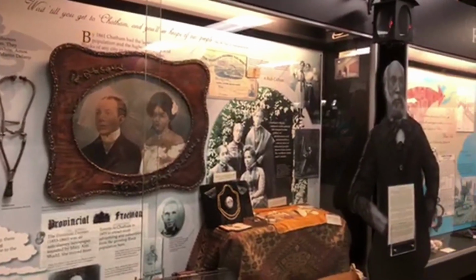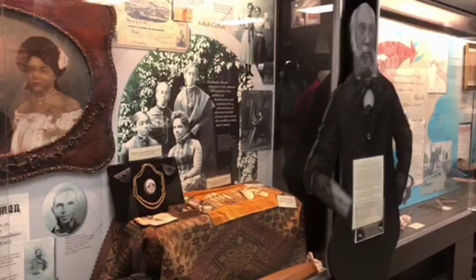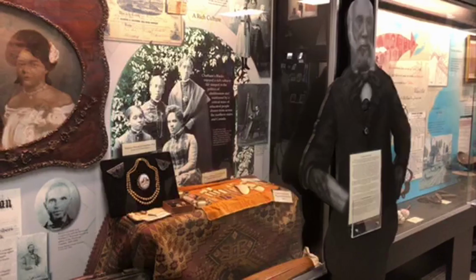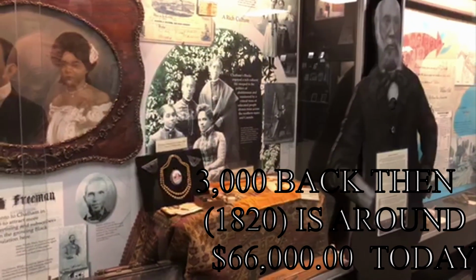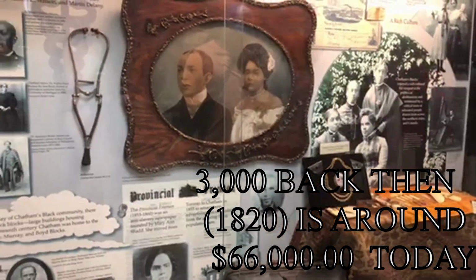So his father actually purchased the family's freedom from their slave master. He made a deal with the slave owner that he would purchase the family's freedom for $3,000. So it took him some time to save up the money.